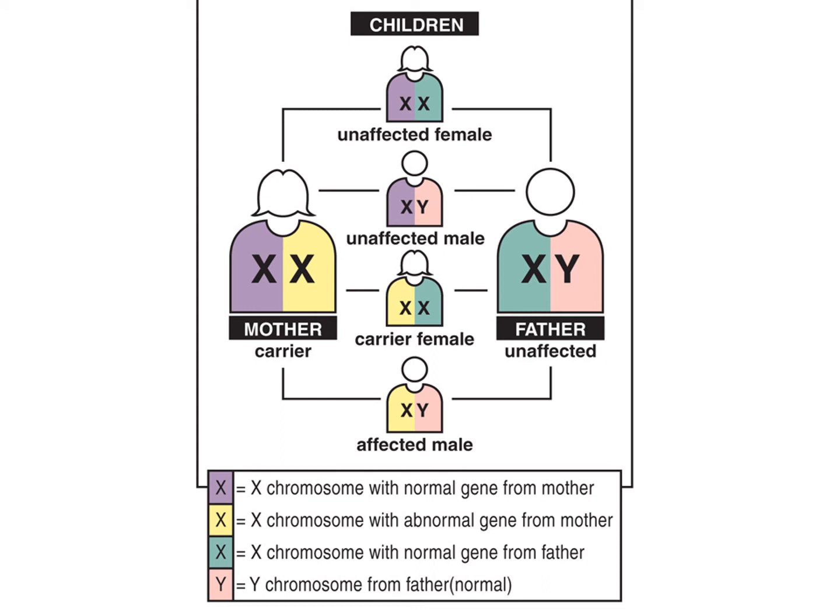This graphic is to help us understand how sex-linked characteristics can be passed on or not passed on. So here, mom has the bad abnormal gene. It's the yellow one, the yellow X. And here, she gave the good one to this unaffected female. She gave the good one to this unaffected male. She gave the bad one to the carrier female. And she gave the bad one to this affected male.